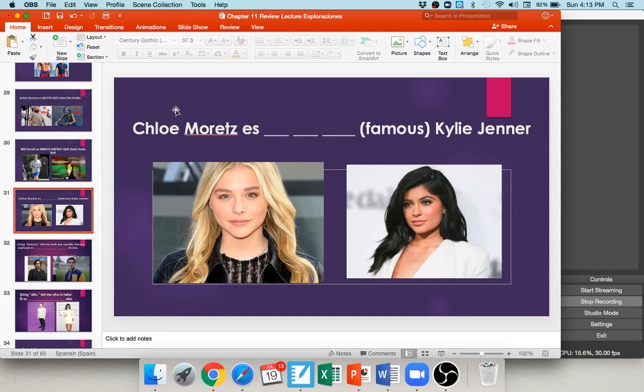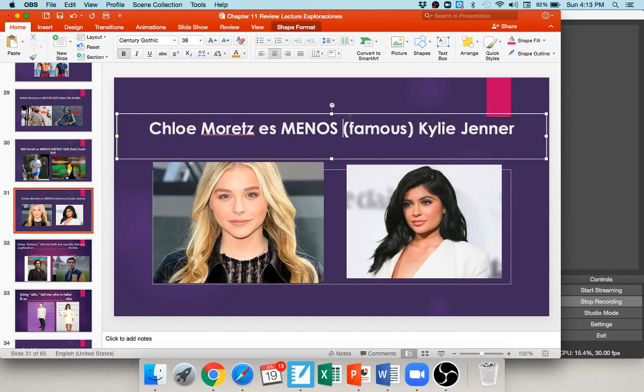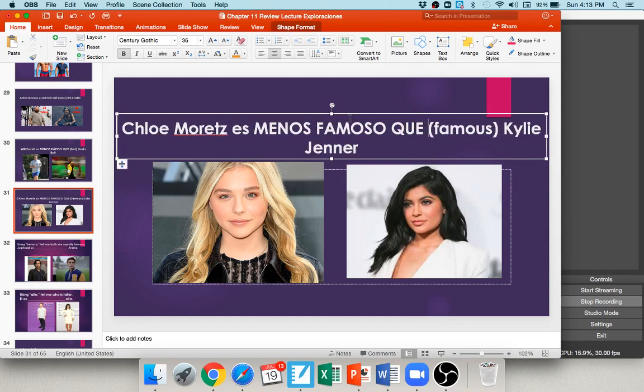So here in our sentence, Chloe Moretz is blank Kylie Jenner. We're going to say she's less famous than. We should say menos. And a lot of people start to type and they say famoso, okay? Menos famoso. Well, famoso would be right if Chloe Moretz were a male. But Chloe Moretz is a female. So we should say menos famosa, okay, Kylie Jenner, because famosa agrees with the subject at the beginning of my sentence.